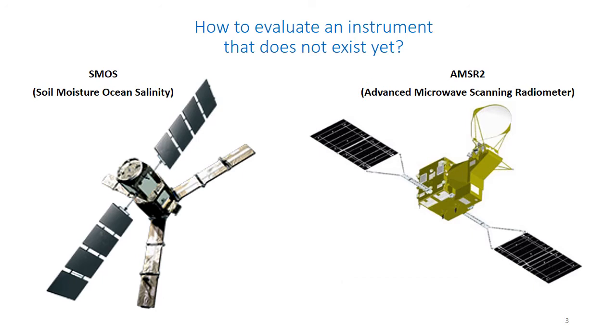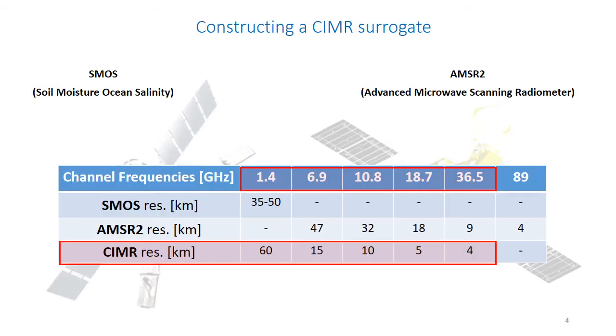We needed to evaluate the potential it has, especially what it can do better compared to instruments available right now. But how can we evaluate an instrument that doesn't fly yet? Well, as the design is built on existing knowledge, it is somewhat similar to existing instruments. So we used a combination of measurements from two very different but complementary satellites, namely the SMOS and the AMSR2 missions, to build our virtual CIMR construct.